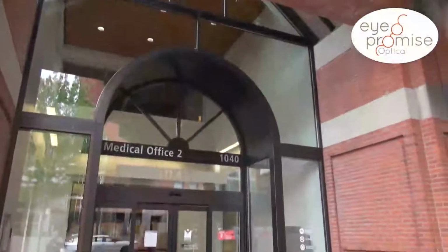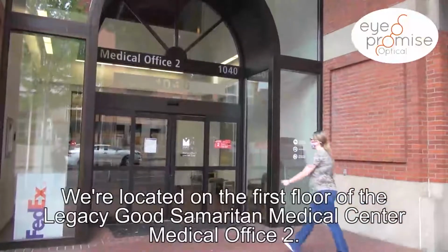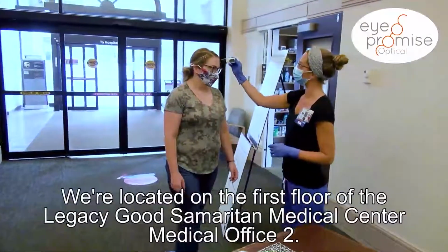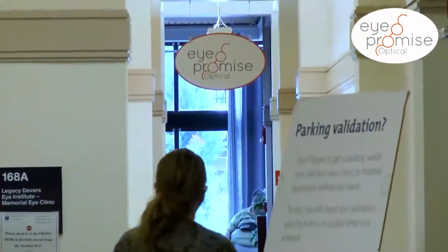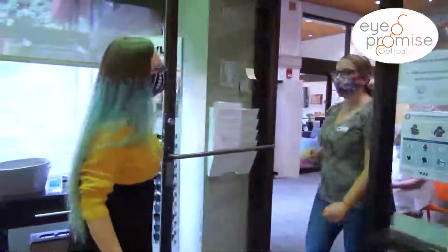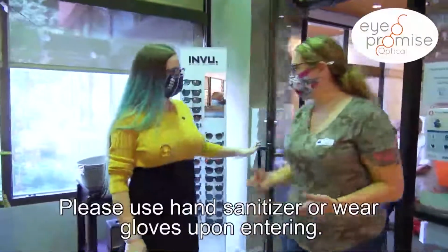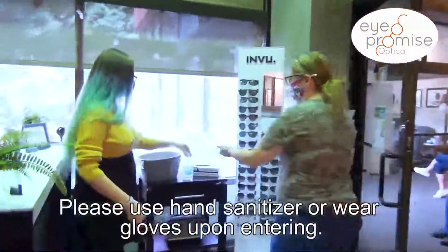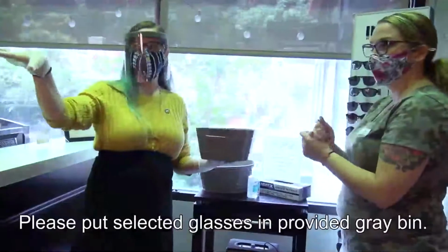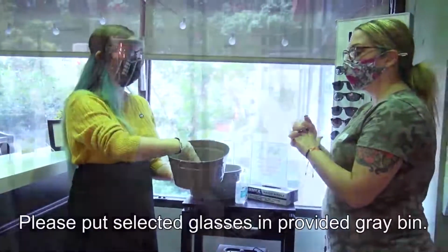Upon entering our building at Legacy Good Samaritan Medical Center, hospital staff will take your temperature and offer you a mask. From there, Promise Optical is just a short walk down the hallway. Hi. We ask that customers use hand sanitizer and/or wear gloves while handling the frames. After trying on frames, we ask that you place them in the gray bins.